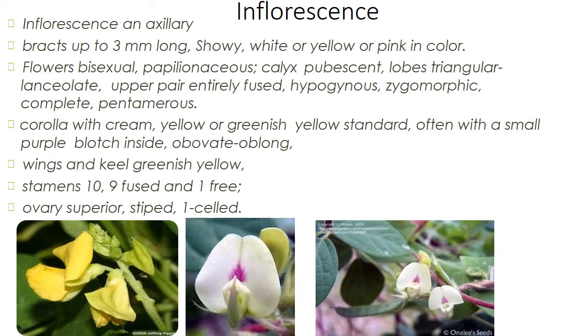The inflorescence is axillary, bracts up to 3 mm long, white or yellow or pink in color. Flowers are bisexual, papilionaceous, calyx pubescent, lobes triangular, lanceolate, upper pair entirely fused, hypogynous, zygomorphic, complete, pentamerous, corolla with cream yellow or greenish yellow standard, often with a small purple blotch inside, obovate, oblong. Wings and keel greyish yellow, stamens 10, 9 fused and 1 free, then ovary superior, stipitate and one-celled.